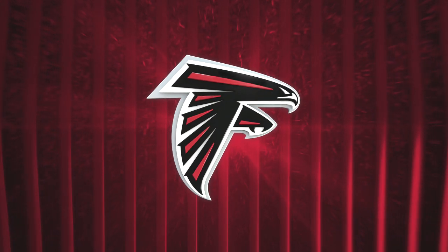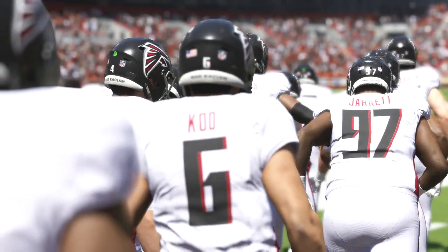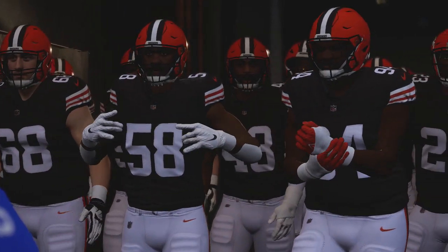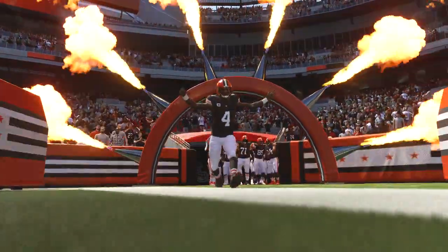Fun times in Cleveland ahead as we join you by the Lakeshore here at Cleveland Browns Stadium. Straight ahead, we've got a pretty good one on tap here, as it'll be the Atlanta Falcons taking on the Cleveland Browns.